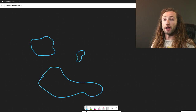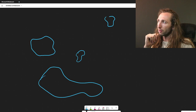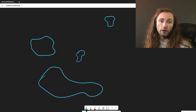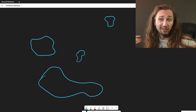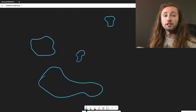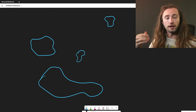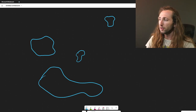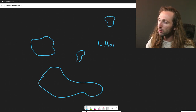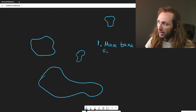Traditional biogeographic theory, let's also draw one more island out here, tells us a couple different things. One is that species ranges will be influenced by these islands, particularly the way species are distributed and can move between islands. So what are some assumptions? Well, we assume, here let's write one, we assume that there are more taxa on larger islands, right? And that kind of makes sense.